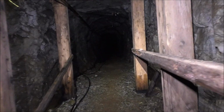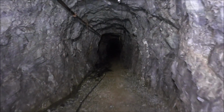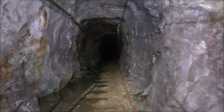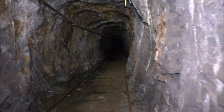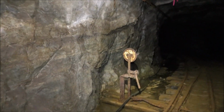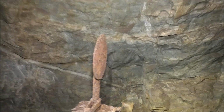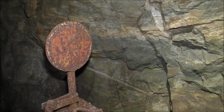All right, so this is kind of interesting because there's two mines that joined each other, the Nichol Plate and the Mascot, joined in the back here somewhere. So it would be hard to tell which mine you're in if they're joined up. Oh, there's a beautiful track switch. I haven't seen one like that before. I wonder if it still works. It looks pretty rusty. Maybe. Yeah, no, she's rusted. That is a beautiful switch.